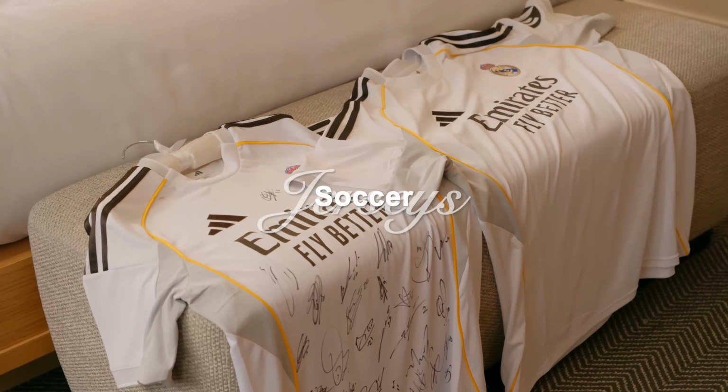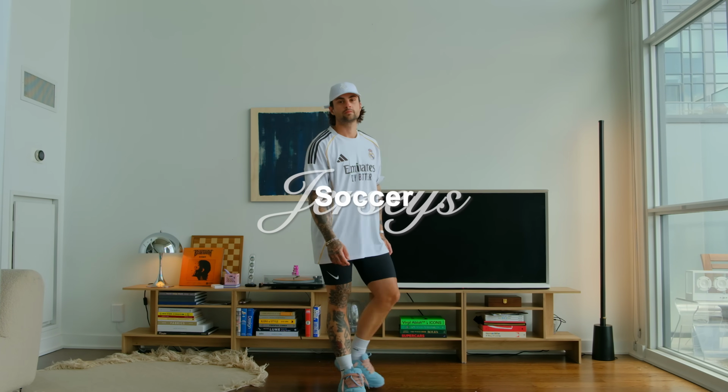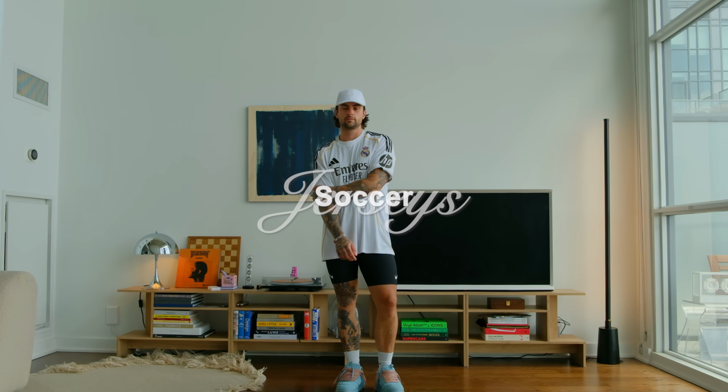All right, in Miami, I got a couple jerseys. I've never been to a soccer game in my life, but we went to the Real Madrid game. It was incredible. I'm not allowed to talk too much about that experience because of some rules and stuff, but it was incredible. I wish I could say more. It's kind of frustrating that I can't tell you about it, but there's a lot of restrictions on what I'm allowed to say. Regardless, these are the jerseys we got.